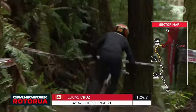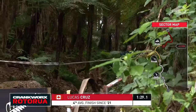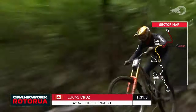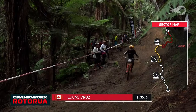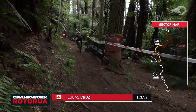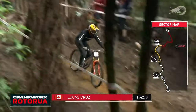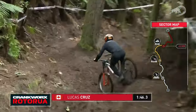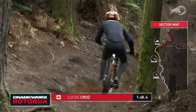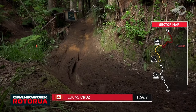Whoa! Close. Big moment there. Nearly out the front door. So Cruz cracking on down here. Lucas has one of those styles where you're like, he's loose. He's loose. Oh, gets the pedals out of there as well, turfing it up, still pedaling. He's so big. So that might be the most important turn on the track.